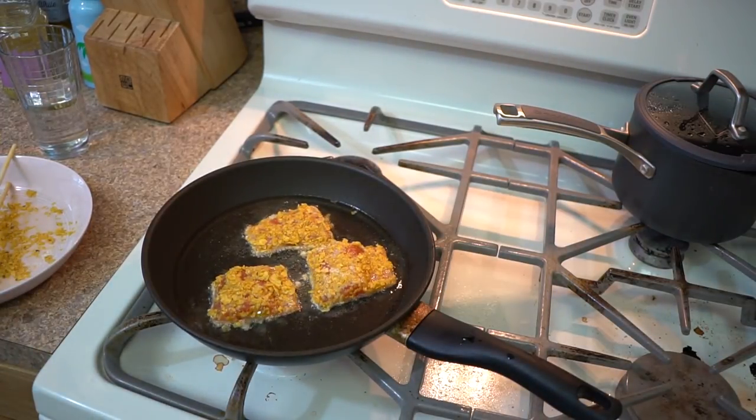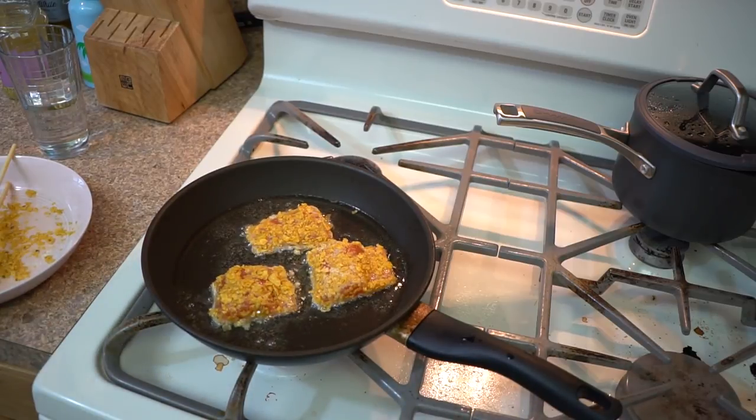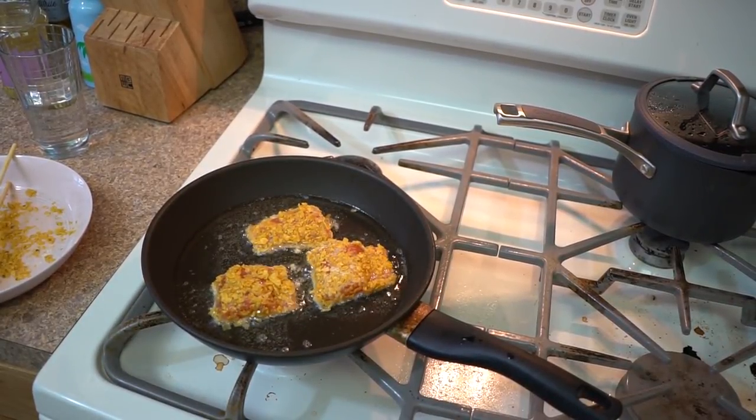Gonna sit here for a little bit. I'm giving about, I don't know, 2 minutes maybe. I'm just gonna basically watch the bottom part, see how much the color changes. Once it hits maybe 2/3, I'm gonna flip it, and then about another minute, and I'm gonna take it off the flames. So I gotta turn on the vent, so the house doesn't smell too bad.